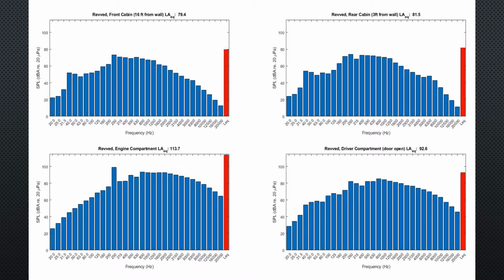Next, we used MATLAB to read through all of the SLM data files and then generate third octave plots for each recording location. The 4 shown here are in the front and rear cabin or passenger compartment, as well as inside the engine and driver compartments.